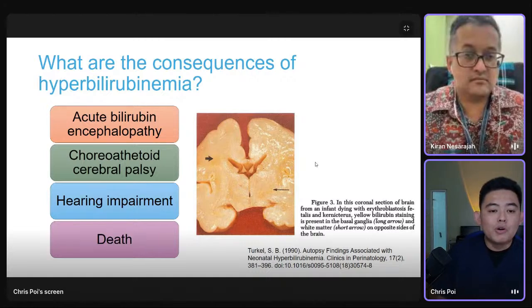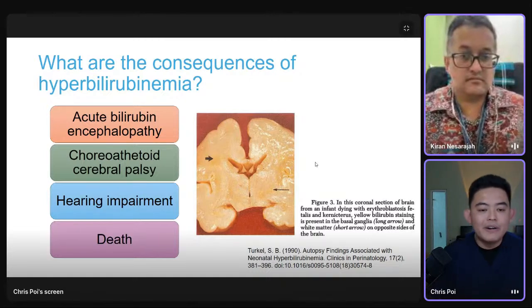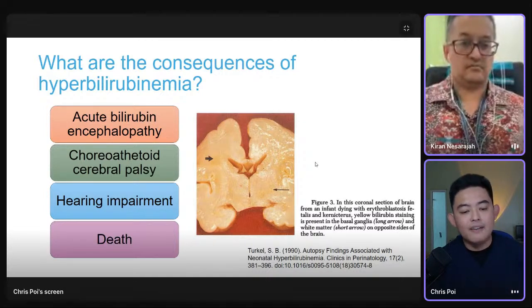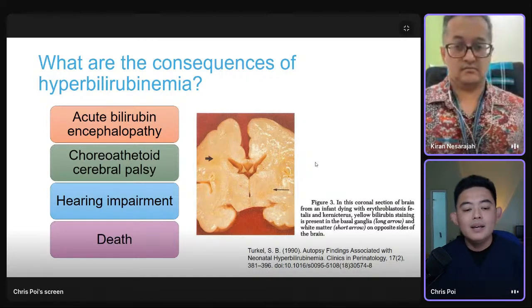And this would lead to choreoathetoid cerebral palsy. Choreoathetoid, not spastic cerebral palsy. And patients with high bilirubin levels will also have hearing impairment and will need to be screened.